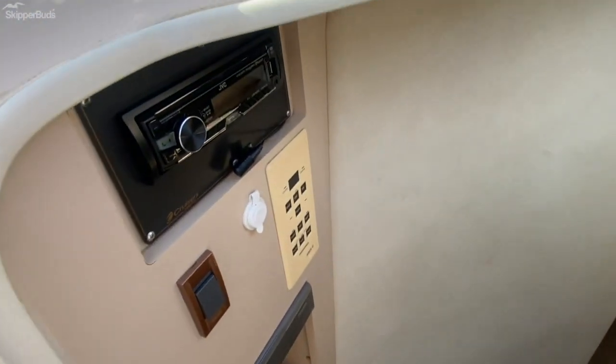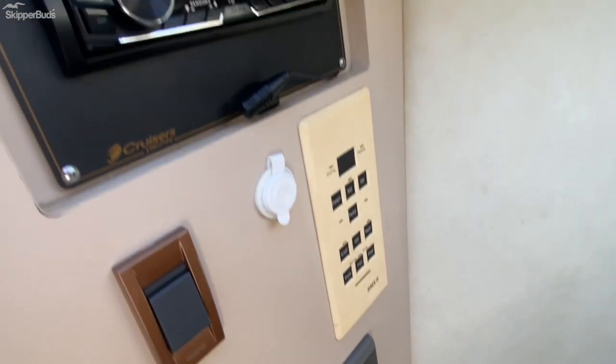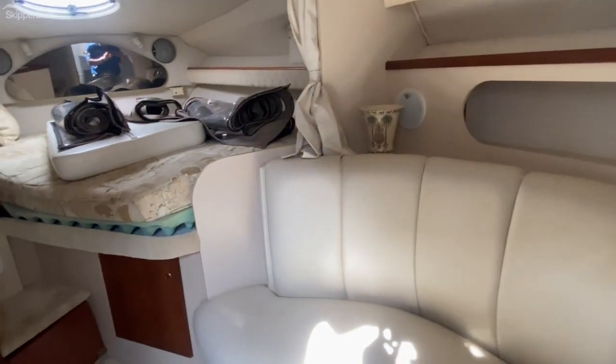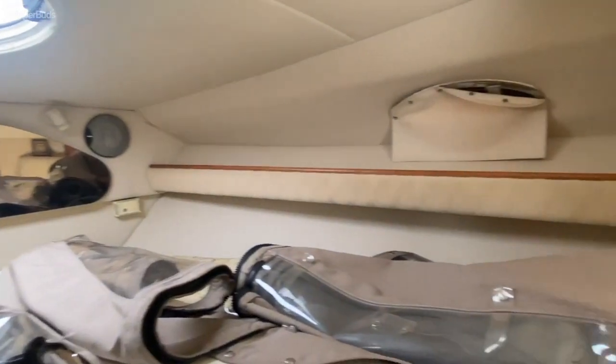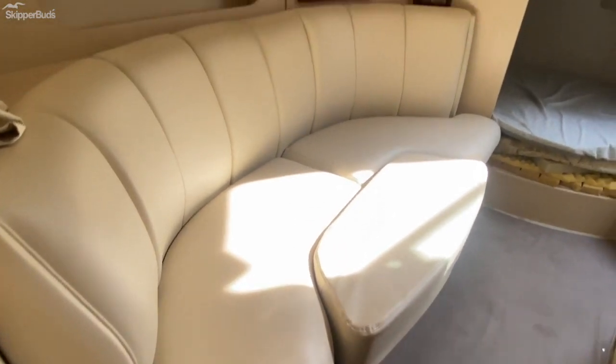Right as you step down, you have your stereo controls. Nice spacious cabin area. This boat does have a wider beam of 10 feet 6 inches, and you can definitely feel that once you're on the inside here. Nice large couch. This filler cushion does come out. You have a table underneath.